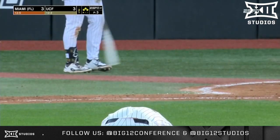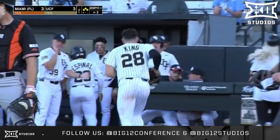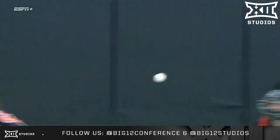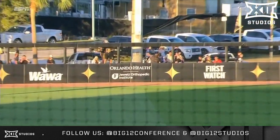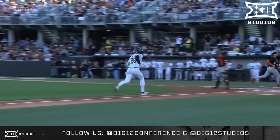But it's a two-run double for Andrew Sundin, who has come alive in the last 2 games. And UCF has been waiting for him to come alive, and this is a huge spot for him to hit in. Gets a hanging slider, and he crushes it in the left center gap. 104 miles an hour off the bat, splits the outfielders perfectly for an easy stand-up double and 2 RBI.